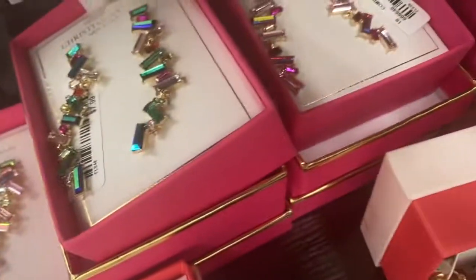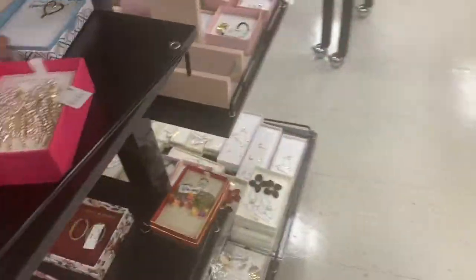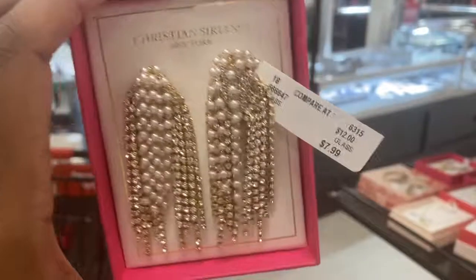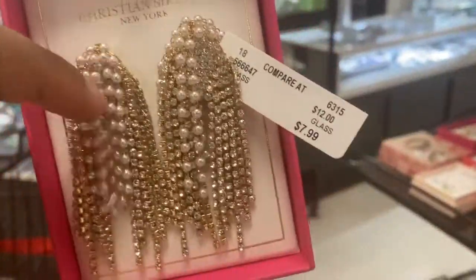I love this jewelry. I always give someone simple jewelry. These are pretty. Stocking stuffers. This is lovely for $7.99. I really like this. Christian Siriano. That's a beautiful dramatic earring. And I'm this dramatic. I almost want it.